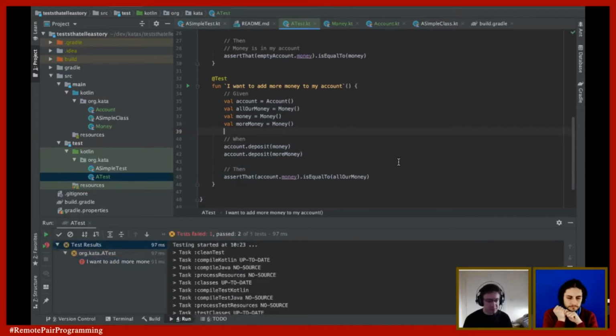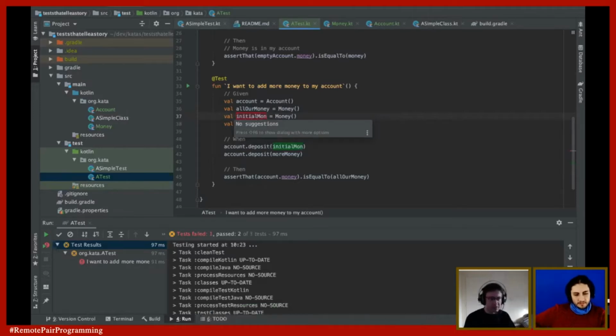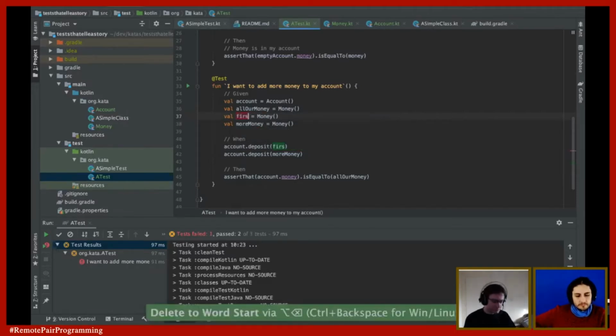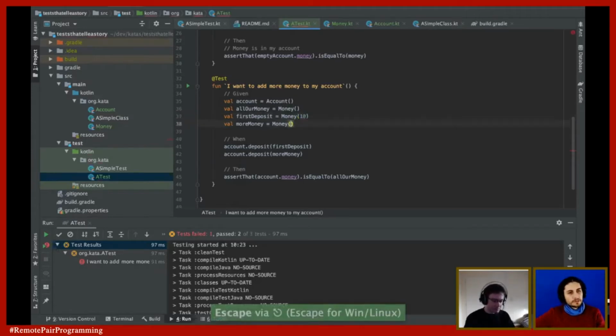And here we have the problem about the amount of money that you were talking about. So what do we decide? We could be very explicit here and start adding, like on line 37, saying the initial money is, I don't know, €10. I would call this first deposit. So the first deposit would be 10, whatever currency, and then more money would be 13 or something like that, and then all our money is 23. Or 40, yeah, whatever.